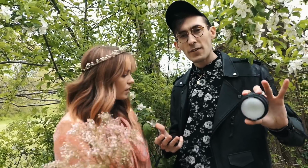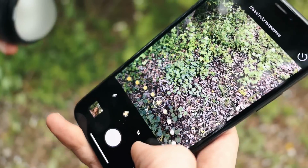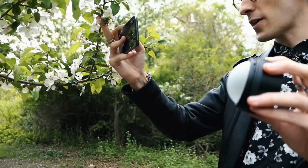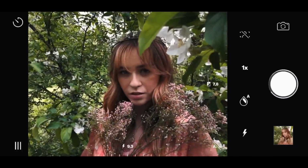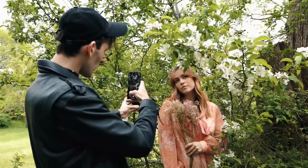So now that we feel pretty confident with the lighting and where it was being placed, we're going to switch up the temperature and make it kind of like a warmer glow. Ooh, I like that a lot. Yeah, hold that. You can kind of tell that the overcast weather is making her skin a little more blue, but with the warmer temperature setting, we're making it a little more golden.